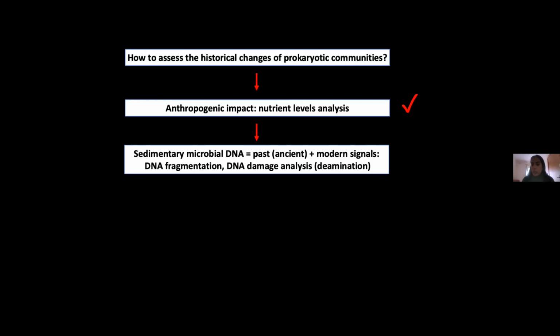So for the DNA damage analysis, we mapped our reads to the GTDB database, which contains bacterial and archaeal genomes. And then we screened for sequences with signs of increased deamination rates at both ends of the reads using the software HOPS. And we wanted to start with that, as I mentioned before, because we were focusing on past communities. And so the first thing that we wanted to see is if we actually were extracting ancient DNA.